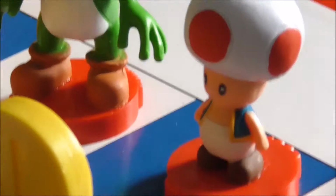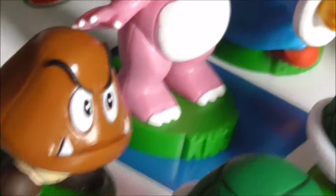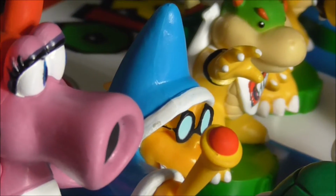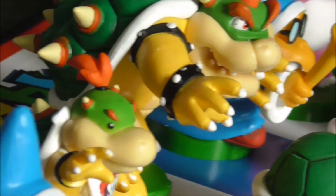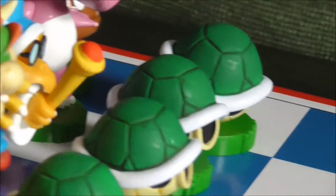Yoshi looking alright with his long fingers. There's Toad, who also looks like he's seen some shit, staring down the Goomba down here. This is probably an awkward way to look at things. There's Kamek, Birdo, Kamek, Bowser Jr., Drunk Bowser, another Kamek, Birdo, and the Goomba just behind there. So yeah, that's a quick look at the chessboard, guys.